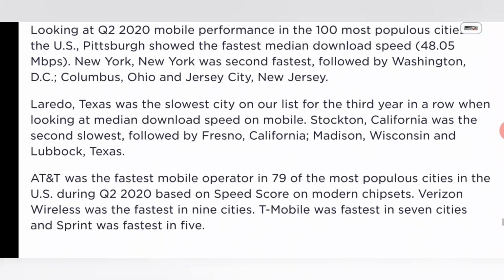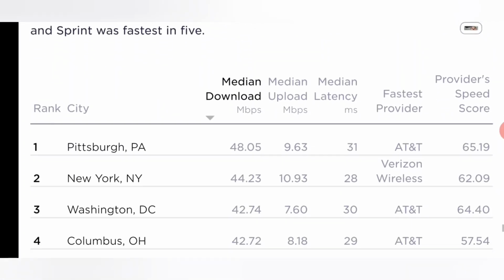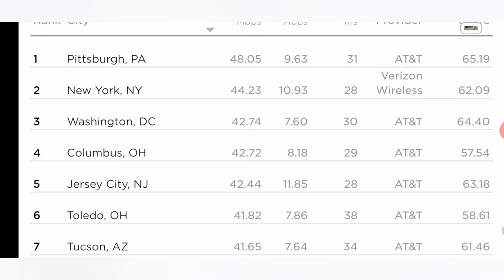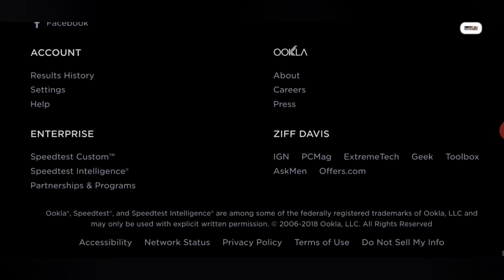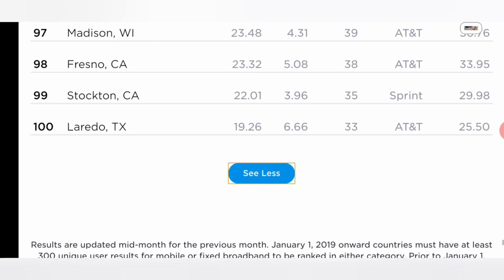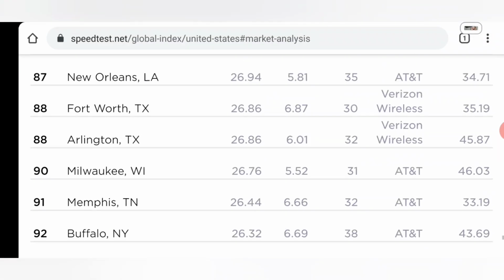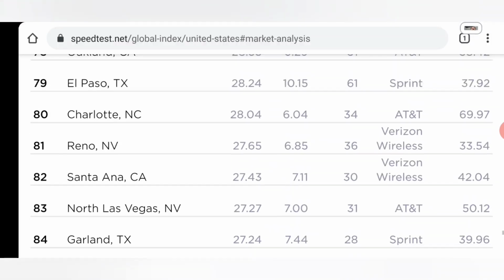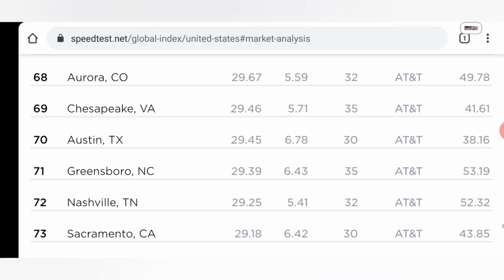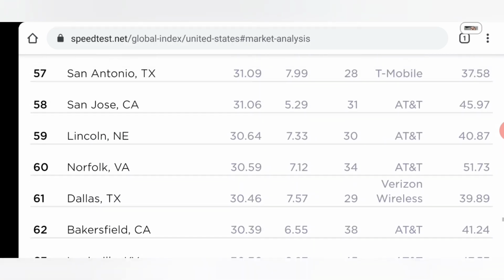City speeds. This one's good, especially if you want to look at specific locations in a granular way. Here's Pittsburgh, Pennsylvania, very fast. AT&T takes the cake there. New York, it says Verizon is the best. Washington, and so on. So you can click see more, and you've got tons and tons of cities. Went too far. You got 100 listed there, so you could check those out. Anyways, that'll give people an idea of what they could look at if you are moving to a place, what to expect from the network performances and which carriers work best.